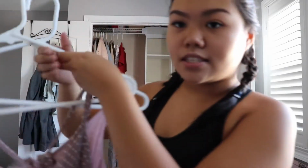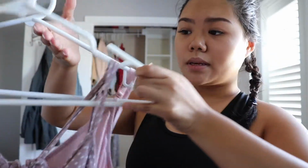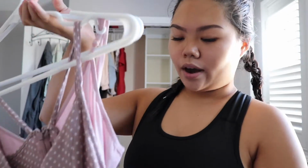So I have these two dresses. This one's from American Eagle and this one is from Topshop, and I'm gonna keep both of them because they're casual enough to where I could wear them anywhere, but they are fancy enough to where I could wear them to like a banquet hall party or something.